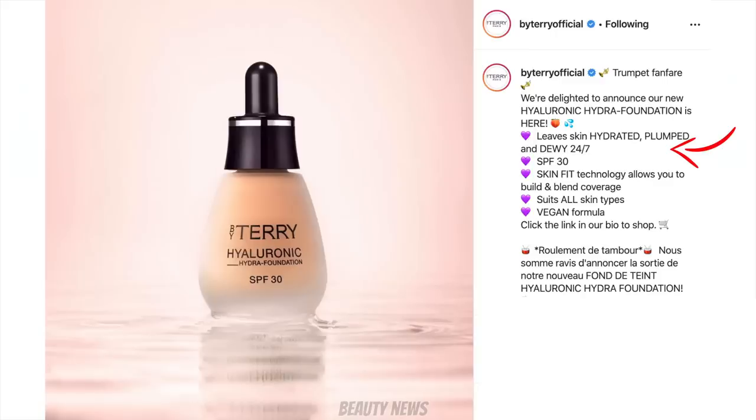Yeah, that doesn't make sense, does it? That's a lie. Unless you wear it 24/7, which I wouldn't recommend. Well, they're saying you apply it once and you get a whole week's worth of hydration. That's what that implies to me. If they'd said leave skin hydrated, plumped, and dewy 12 hours, you go, all right, 12-hour wear. Cool, great, fab. I kind of want to try it. It doesn't say that. It says 24/7.